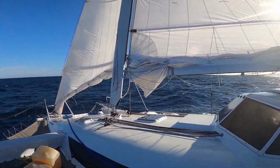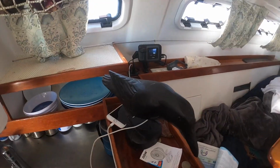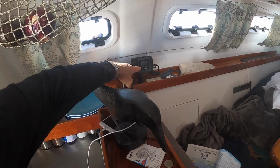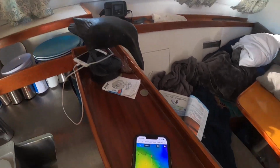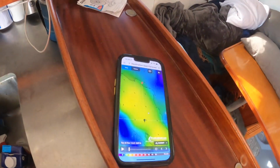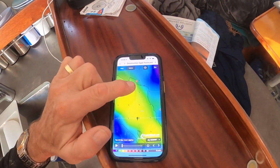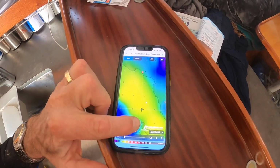She's a good ship on the sea. Okay, I get weather forecasting by firing up the Iridium. It's connected to the Iridium satellite network. And then either on the computer, the little white dot's where the boat is right now. It's Penasco, about 60 miles out now. It's Loreto where we left this morning.